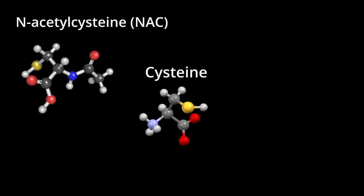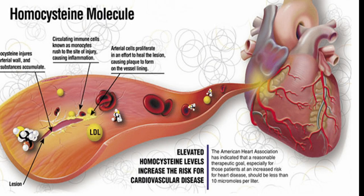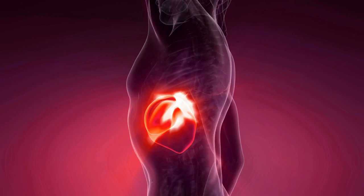NAC, or N-acetylcysteine, is a potent precursor to cysteine, another amino acid as well as a key component of glutathione. NAC is crucial because cysteine levels tend to decline with age. By supplementing with NAC, we replenish cysteine levels and promote glutathione production. Additionally, NAC helps reduce homocysteine, which is linked to heart disease. It also aids in detoxification by supporting liver function, helping our bodies eliminate harmful toxins and heavy metals.